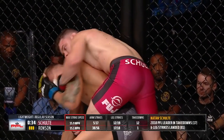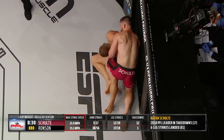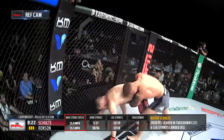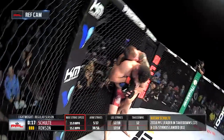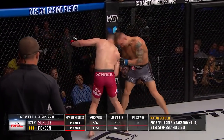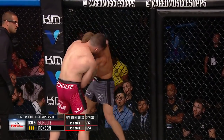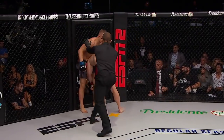Schulte now turning up the heat a little bit, trying to get a finish with 30 seconds left. He can secure at least the two spots in our PFL playoffs if he can get a finish as time ticks down. Ronson reverses things, and now he's on the back of Natan Schulte. Schulte shrugs him off. Ronson hits with a hook. 10 seconds left here. An exchange of knees. Schulte swung him off like a koala bear backpack. That was amazing. Schulte will try and finish with a takedown.